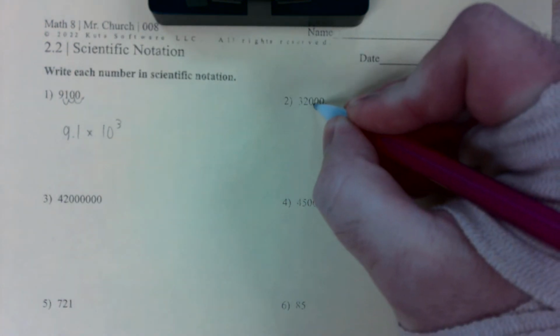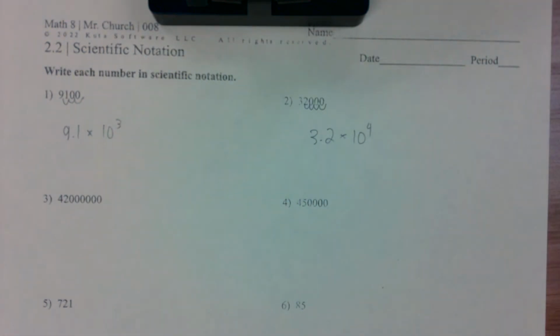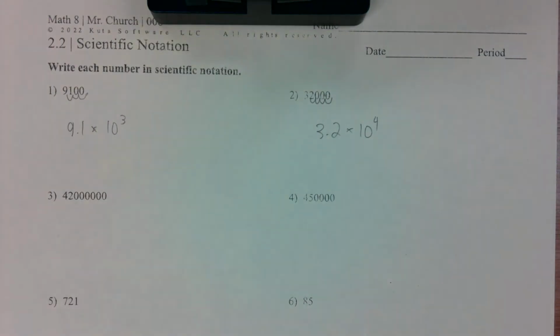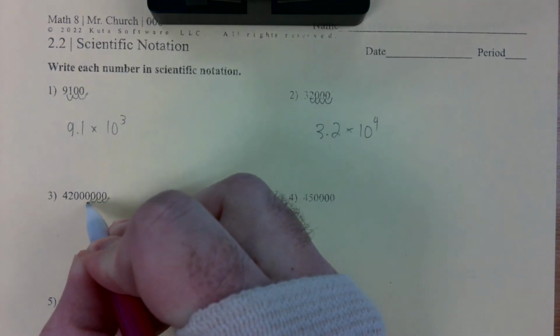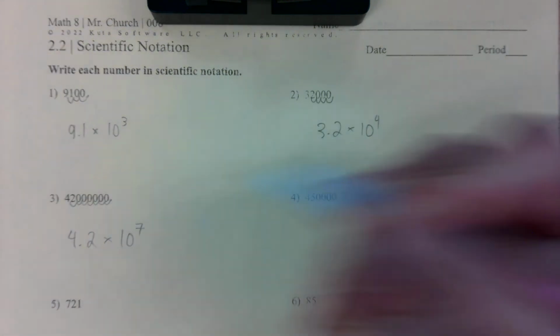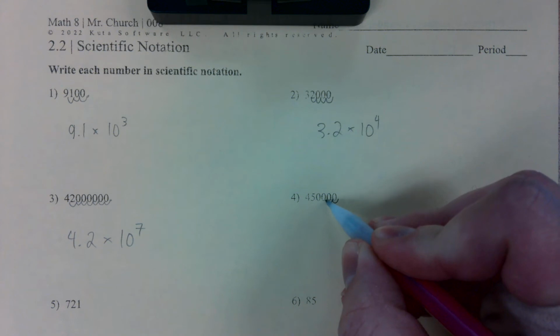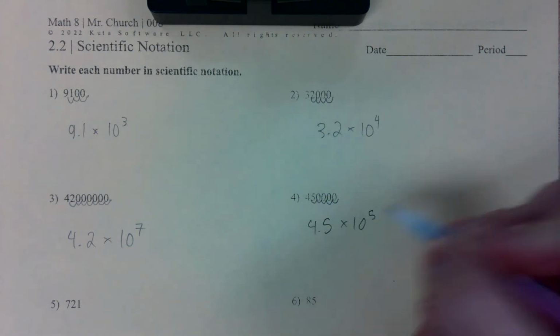Okay, number 2, we move 1, 2, 3, 4. 3.2 times 10 to the 4th. So just so everyone hears it again, I'm going to quickly go through the ones that we should have down, and then the trickier ones we'll actually stop and take time to explain. Number 3, 1, 2, 3, 4, 5, 6, 7. 4.2 times 10 to the 7th. 1, 2, 3, 4, 5. 4.5 times 10 to the 5.